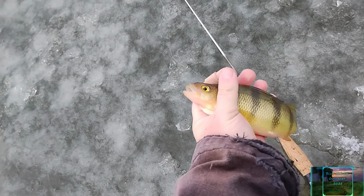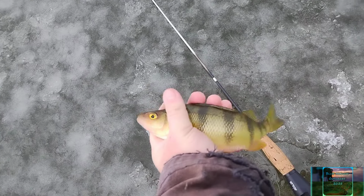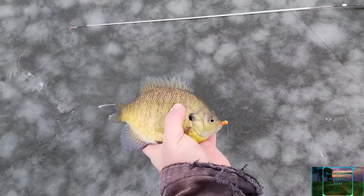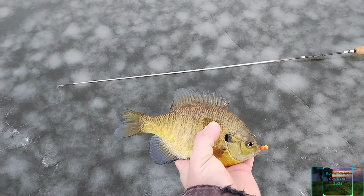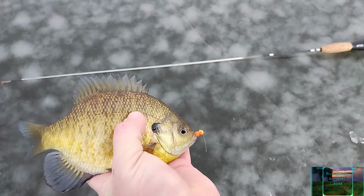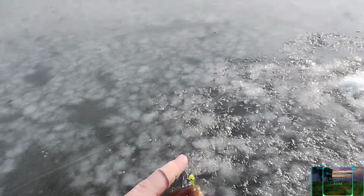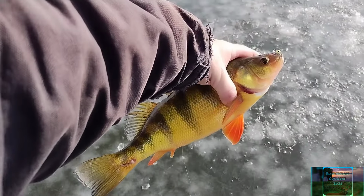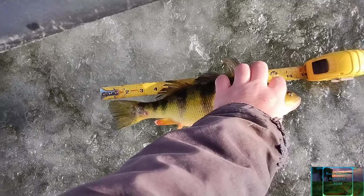Took us about an hour to find them, but we got our first nice eater perch. I think we got our first nice bluegill right there. Hole hopping with this jiggler pole, bright orange. Boom. That tank. Just put the tip down here. Rosie. Look at that unit. And there we go. New personal best.